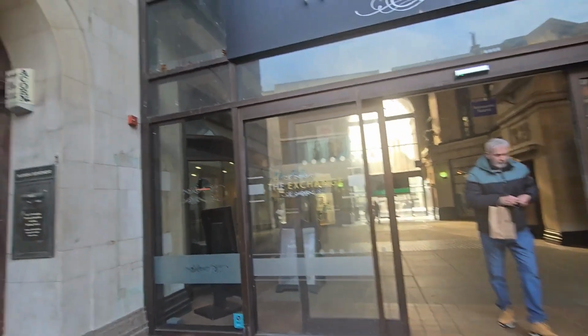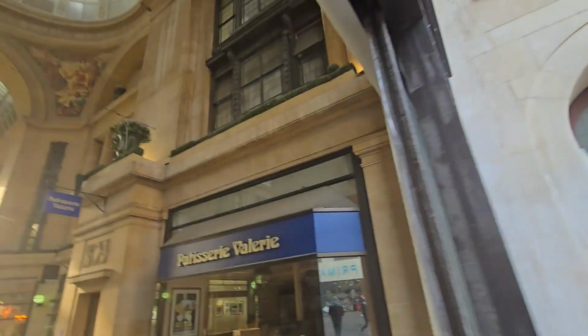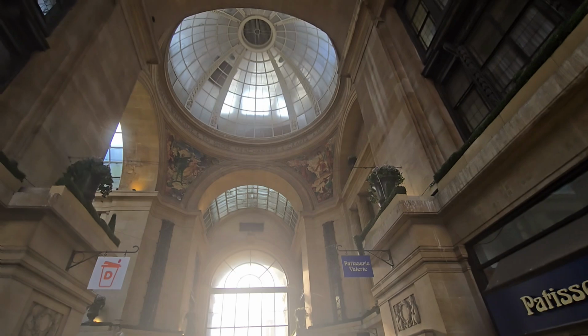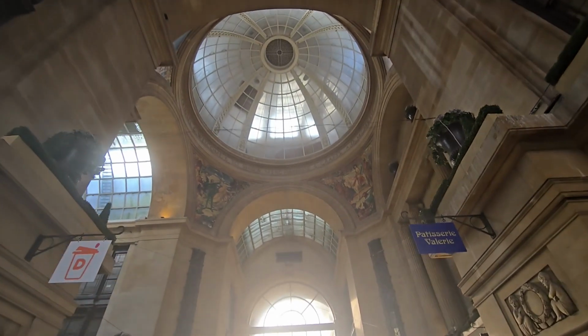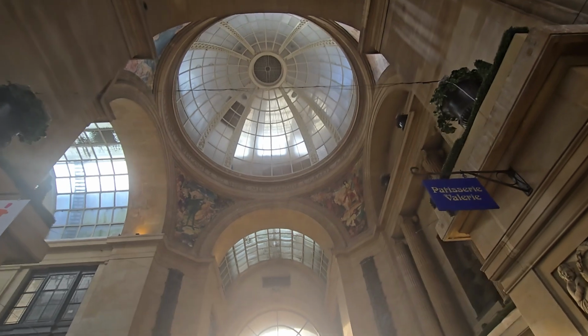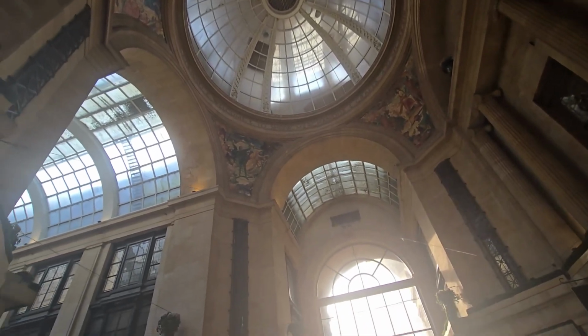And it is a very beautiful building there. It says Exchange Buildings North. It's an absolutely incredible one inside. Just have a look at this. Wow. That's something else. Look at that. Stunning architecture. Nottingham has got so much of it.